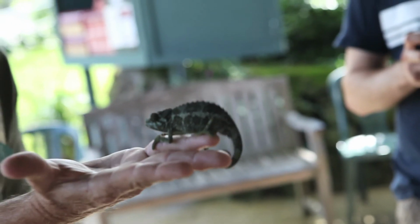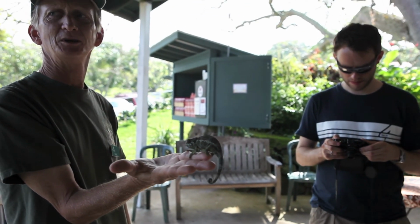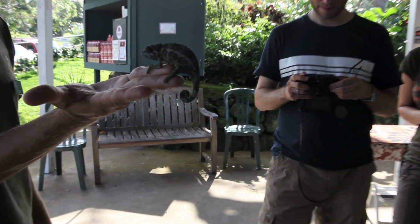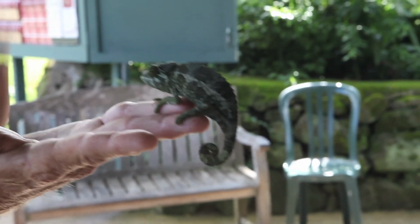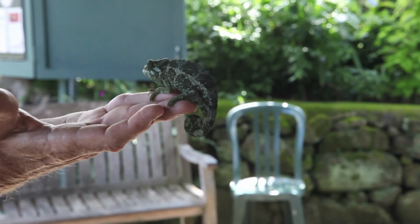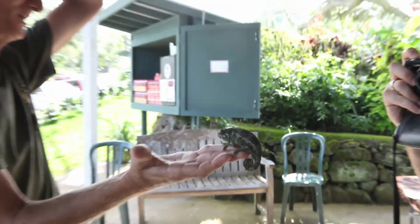There's a whole family that live in this tree. This is only about a year old. His father, Carl, is the king of the tree and been in there for about 4 years. They're territorial. Do they bite? No, they have no teeth. They have a long tongue that comes out and eats the bugs in the tree. This is a female, and we can tell because the males have 3 horns on their head.